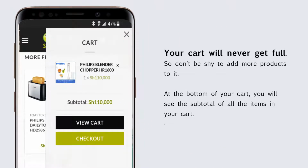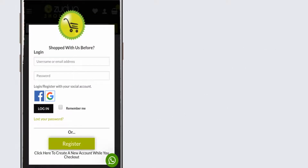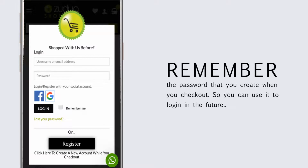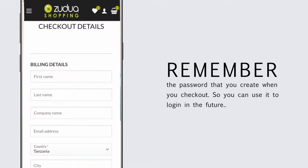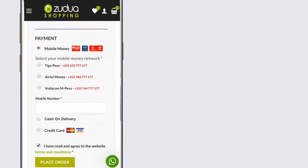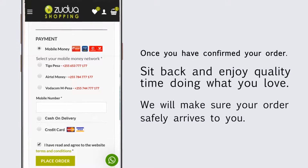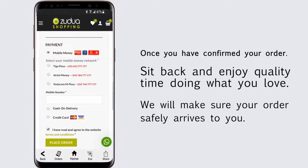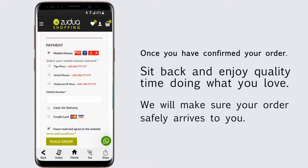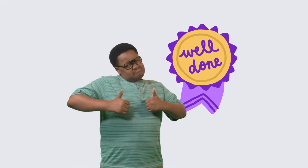Let's complete our order now. To go to the checkout page, just click the checkout button. If you are a new user, just click the register button on your screen, or you can log in using your username and password here. You just have to fill your details the first time you shop, so we know where to deliver your products. You can even choose your payment method here. If you have shopped with us before, you may not need to fill the whole form as the system will remember your details for next time you visit. Once you're done, just click the place order button. That's it. Congratulations, you have just shopped online.